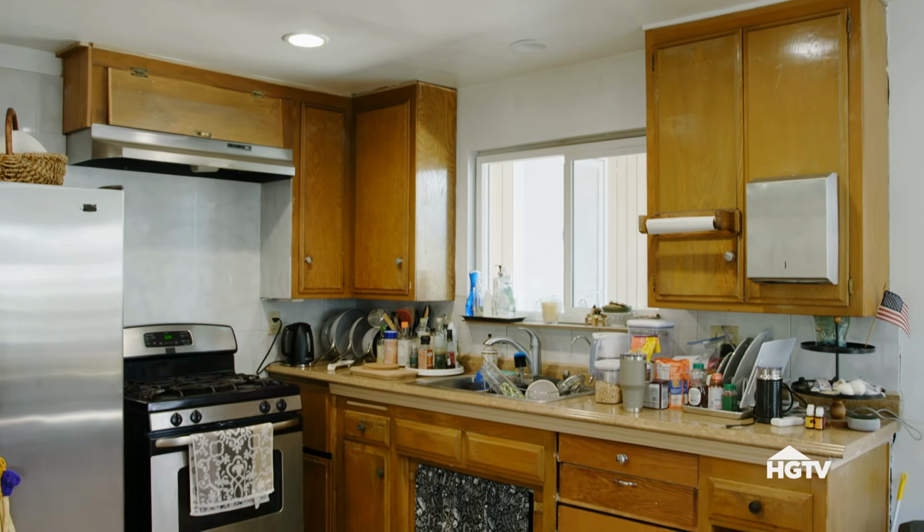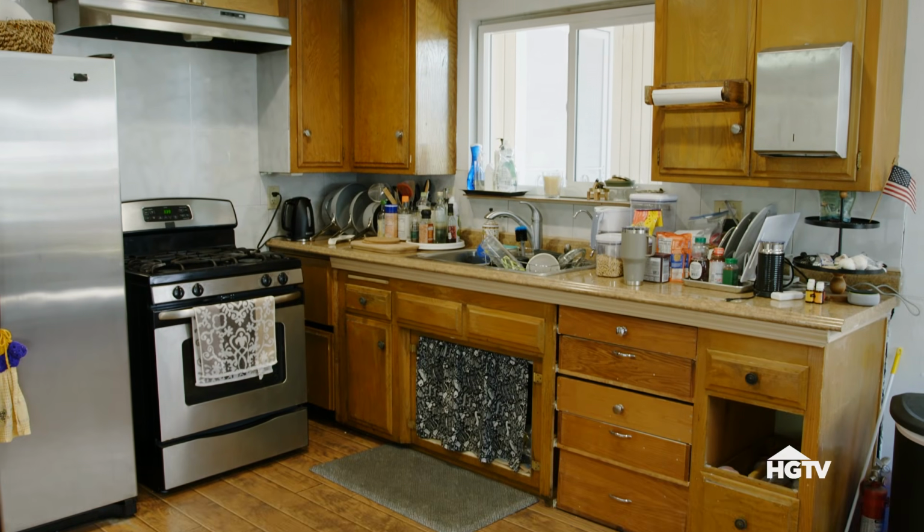So how does that fit into this renovation? I want her to be able to come home, get what she needs quickly without having to struggle or ask for help. I think that would be like the ultimate gift. Yeah. Tell me about the floors.